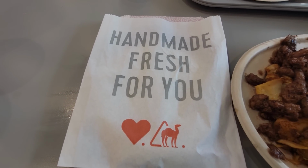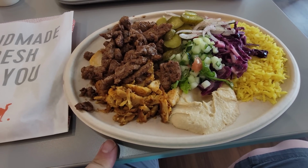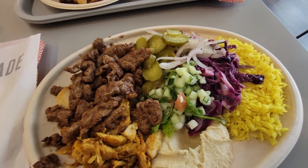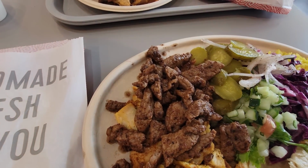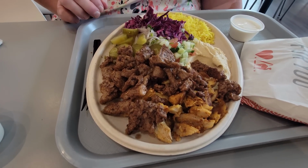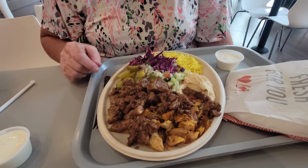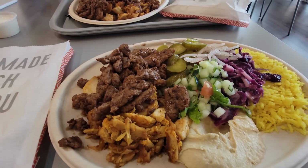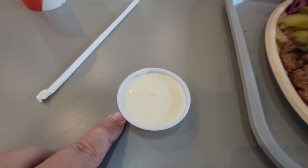This is my pita bread, handmade fresh for us. And this is what my lunch is. I have a little hummus, a little cucumber salad, cabbage, a little bit of onion, rice, and I got steak and also chicken with some pickles. And you got the exact same thing. This is our big meal for the day. It will tide us through the whole day, and it's really, really good. Of course, this here is the garlic sauce. That's actually the best thing, is that garlic sauce, right?